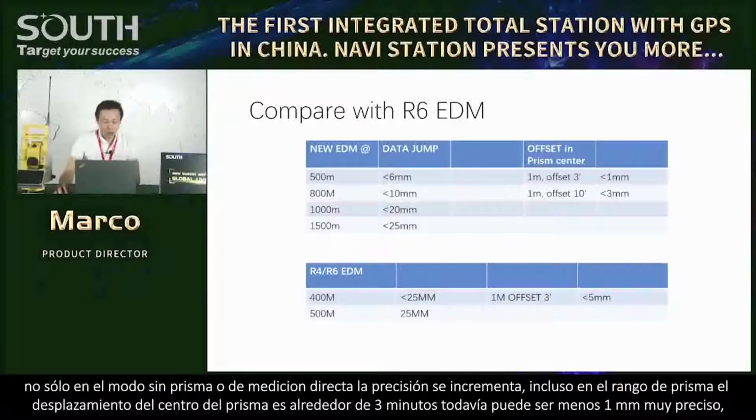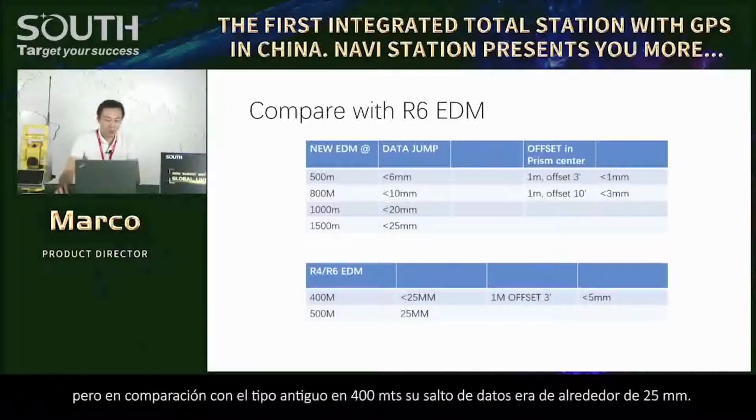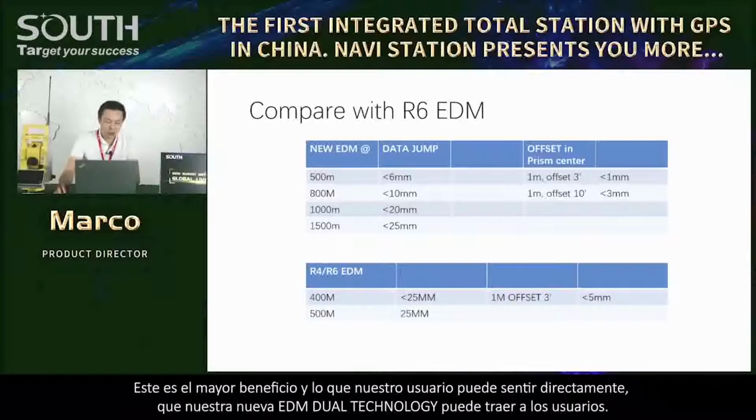Not only that, on the reflectorless mode, the accuracy is increased. Even in the prism range, even with an offset of the prism center of around 3 minutes, it can still be less than 1 millimeter accuracy. But compared to our old type, at 400 meters there is around a 25 millimeter data jump. So this is the most benefit and the direct feeling we can bring to the users. The new EDM technology increases a lot.